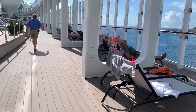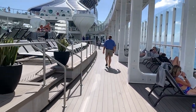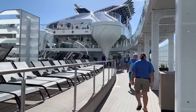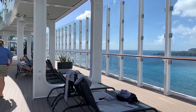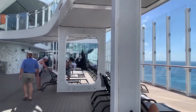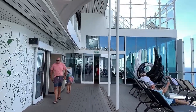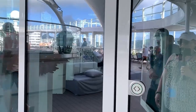Okay, so now we're just gonna be walking past the pool on deck 14. There's all these areas on the side in the shade, and there are lots and lots of seats out in the sun. It's a little on the emptier side because we're in port today. We're gonna just continue on this side. It's Ocean View Cafe right ahead. And you can just walk straight and walk into Ocean View Cafe. Over there. Or you can enter through here. And this will take us through the elevator bank.